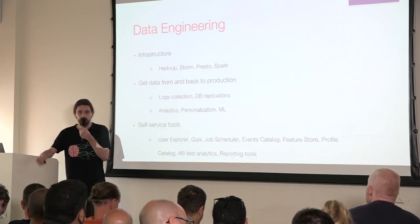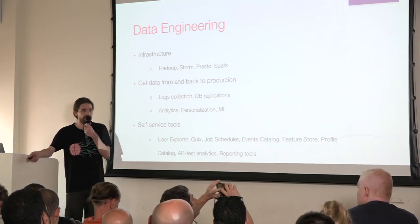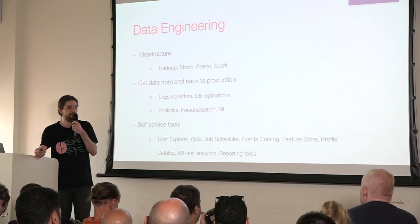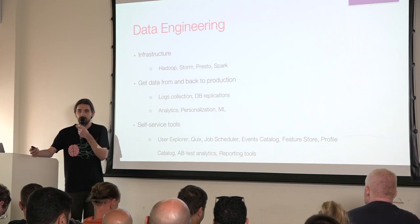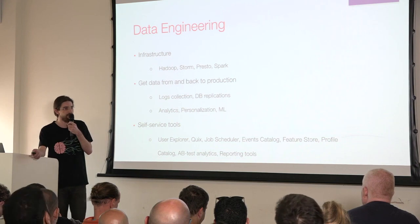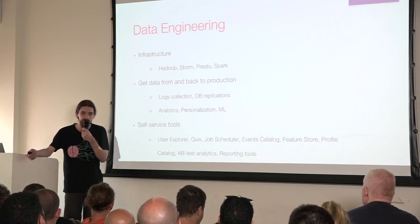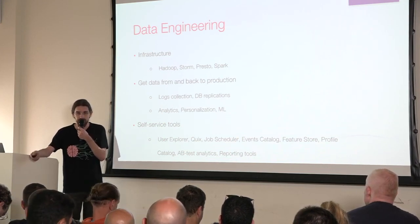And if I translate it to actual work, at data engineering we maintain several clusters. We maintain infrastructure for our data lake. We collect raw data from production in terms of BI logs or DB replications. And we develop and maintain many different self-service tools that enable all Wix employees to query the data, to explore the data that Wix users generate. And also we return smarter data back to production in terms of analytics, user personalization, and machine learning pipelines.